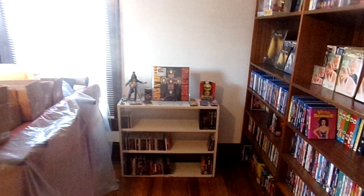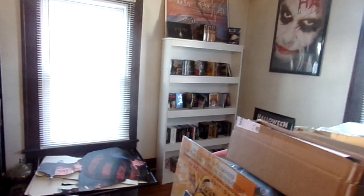Now, this is actually just sort of the beginning of something that I plan on doing for next year. Eventually what I want to do is move this shelf over here and put it on this wall.